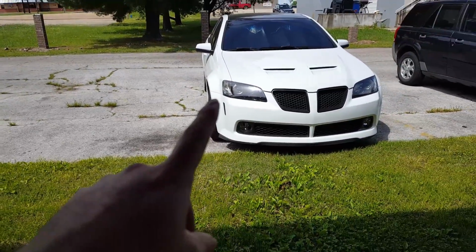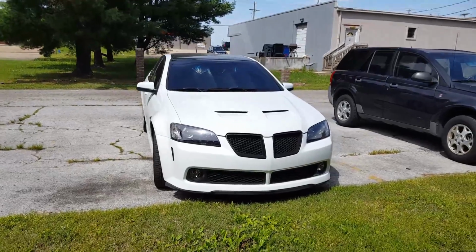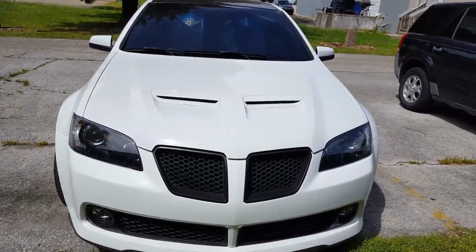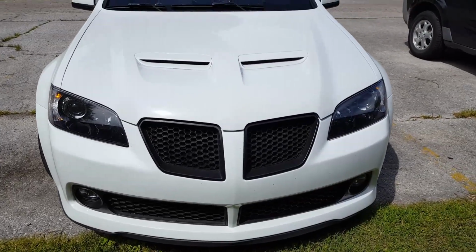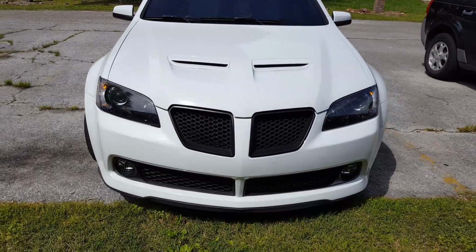Mine currently has a timing chain issue. It's not really that bad. Let's remote start it and see if she makes that sound. It's usually the first start of the day. Did you hear that little slight tick sound?